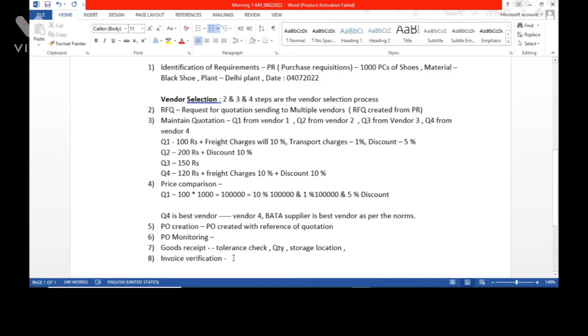So once you have verified the invoice and accepted that the invoice is good, we received the quantity, and everything is clear, then the final thing is the payment. Payment to the vendor. In all these steps, the payment to the vendor will be done by the finance team. Other than that, the other areas will be covered.